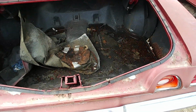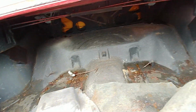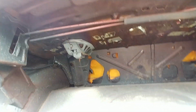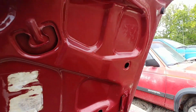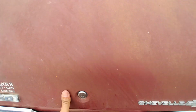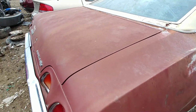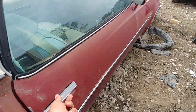What could be in the trunk? Whew, nothing but rust. Yep. Nothing in there. No. Speaker's still there. I don't know if they're original. This deck lid. Yeah, I'd say the deck lid probably good. Yeah. No hail damage either. No dents that I can see. No. Back glass is good. Like I said, all glass is good on this car.